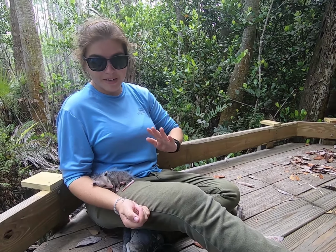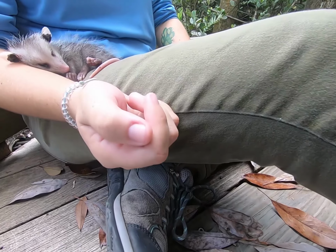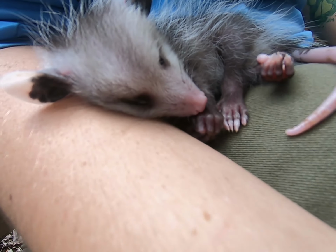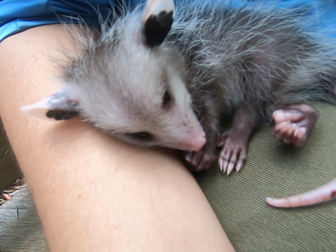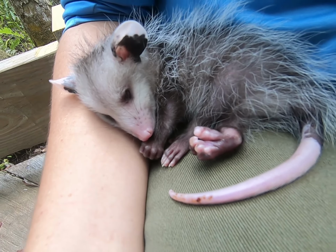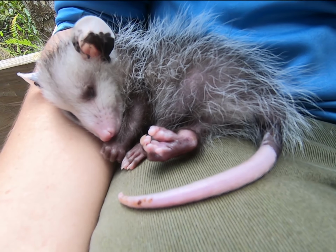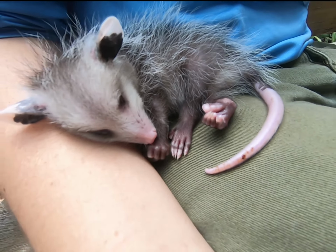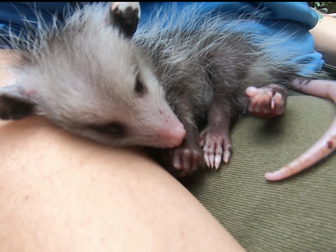Alrighty guys, I want you to meet my sleeping friend, Miss Minnie here. She is an opossum, and opossums could be found in the swamp and in the hammock habitats. Now, opossums are marsupials, which means mom will carry her babies until they're ready to be exploring on their own. The cool thing that I find interesting about opossums is that they eat ticks, which is super important because ticks bring in diseases like Lyme disease. So it's important to have opossums around and keep them protected.